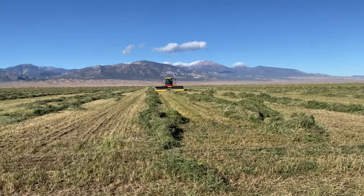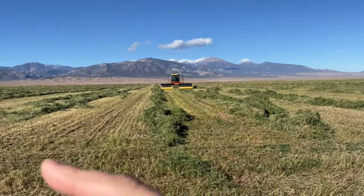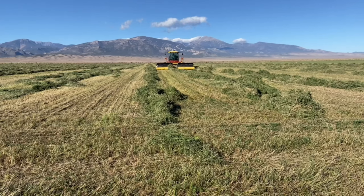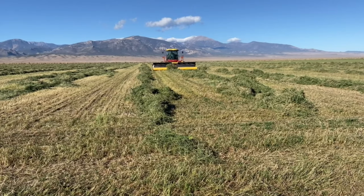A little bit too wet, so we're gonna wait 20 or 30 minutes. So we had really strong north winds with this last wind gust that came through, and so it pushed a lot of it to the south. So I was trying to get it kind of re-lined up in the actual rows. Get it cleaned up a bit.